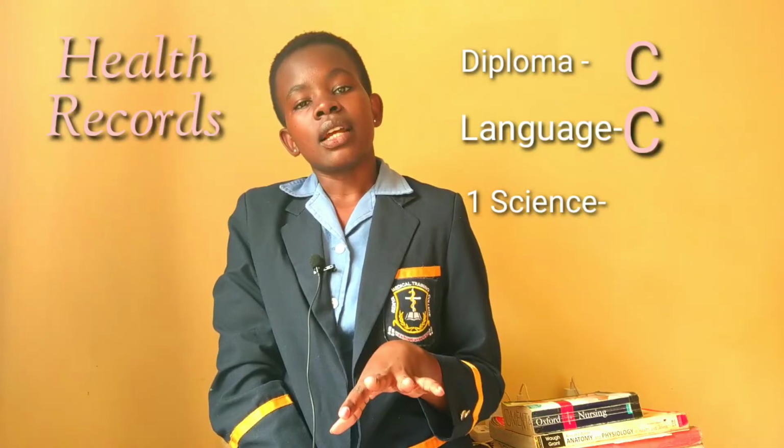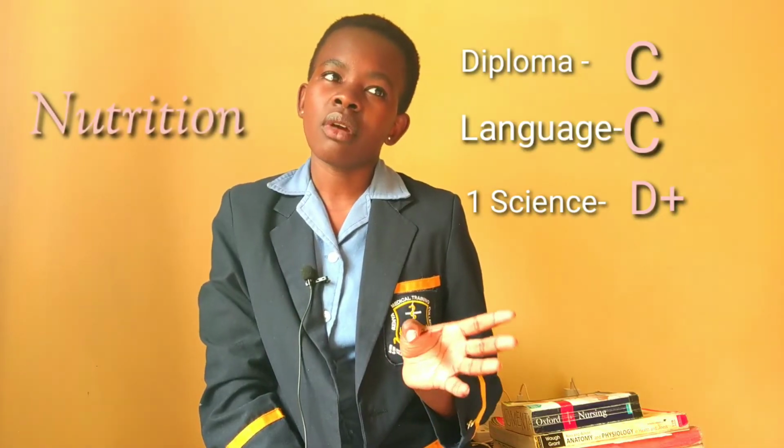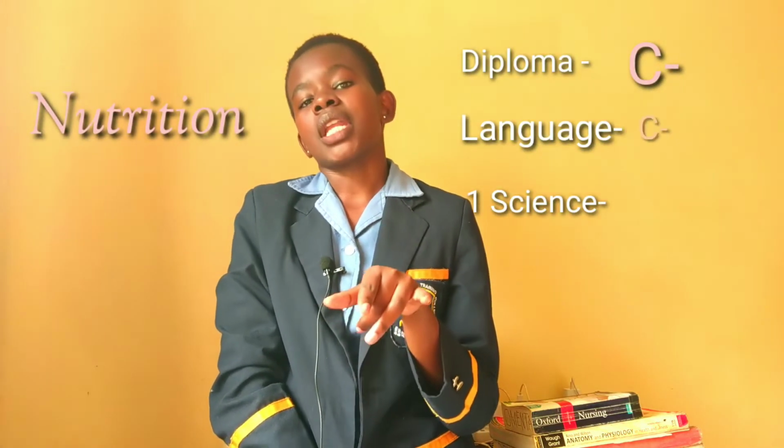So for clinical medicine diploma, they usually require a mean grade of C, with C in one language and C- in one science. For health records diploma, they usually also require a mean grade of C, with C in one language, C- in math and a D+ in biology. And for nutrition, they require a mean grade of C- for diploma, with C- in English and C- in biology.